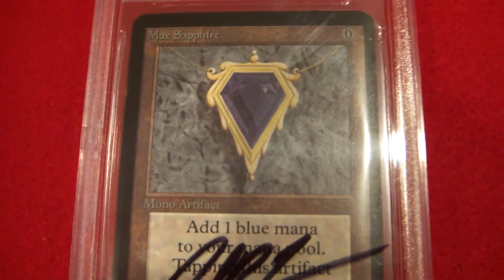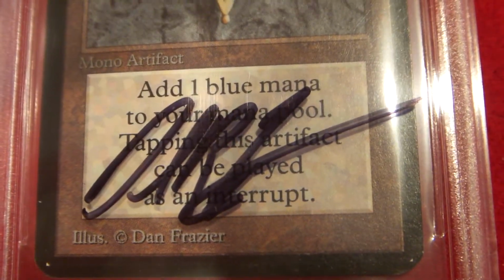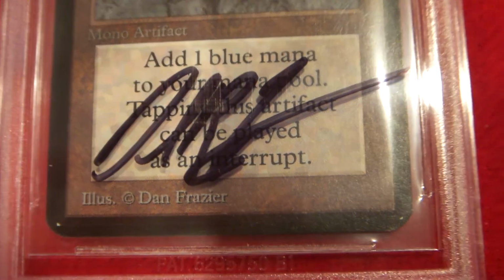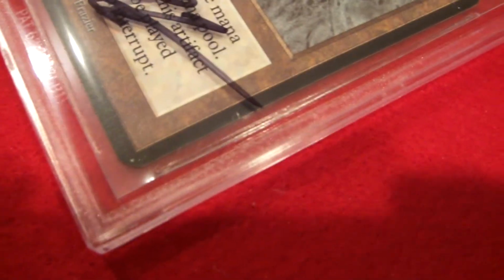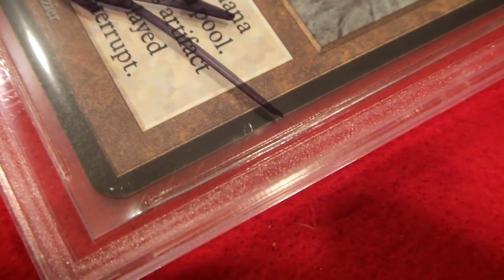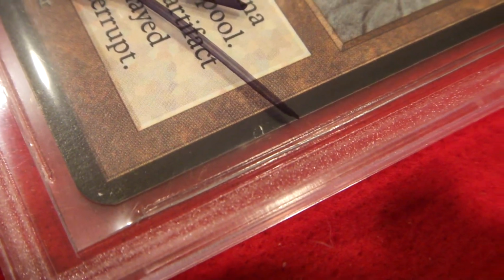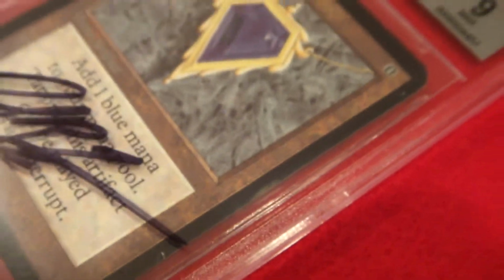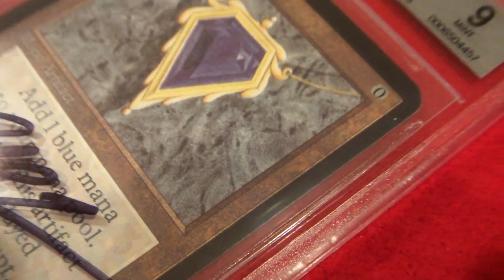The Mox Sapphire Alpha, for example, and by the way, the signature of Dan Frazier is on the case, not the card. But the reason why it's so difficult is that, if you guys can take a look, I'll switch the angle, is this print dot on the right edge. It's always there, every single time. And sometimes there's a print dot right there on the edge too, and it's smaller and fades away, but that's the problem with this card.